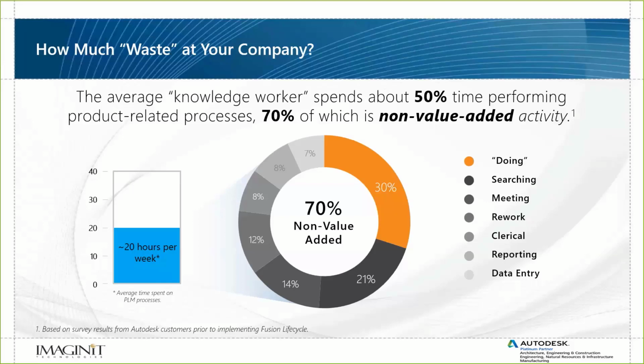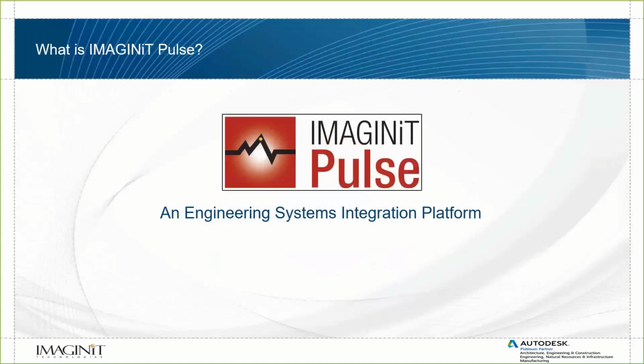And so, as we looked at this, and as we looked at how complicated some of the different products are getting and how the data needs to flow between systems, this was one of the things that pushed us into trying to productize a little bit of our system integration expertise. So Pulse is a platform that's really focused on doing system integration, but specifically around engineering products.